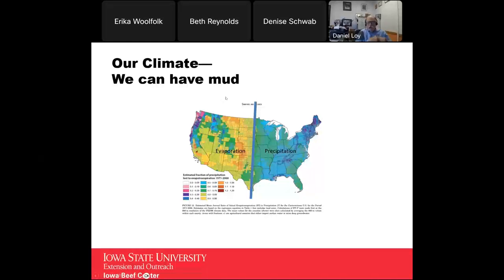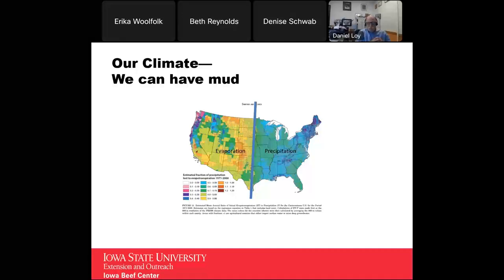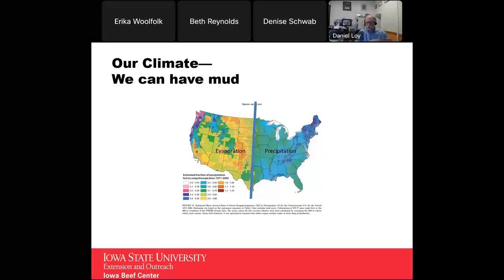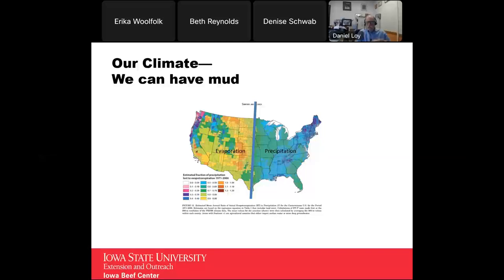If you look at this line, and that line is just a few miles west of where Erica's office is, maybe at the most 100 miles, if you go west of that line, evaporation exceeds precipitation. If you go east of that line, then precipitation exceeds evaporation. What that means is there will be certain times of the year where the precipitation that we get is going to accumulate. And for earthen feedlots, dirt feedlots, that means mud. And mud is maybe the most challenging issue environmentally, and that we have to mitigate from an environmental standpoint.